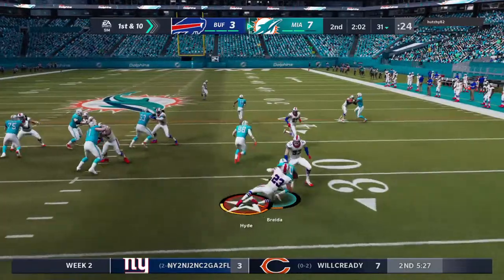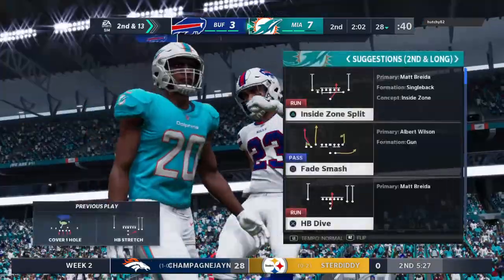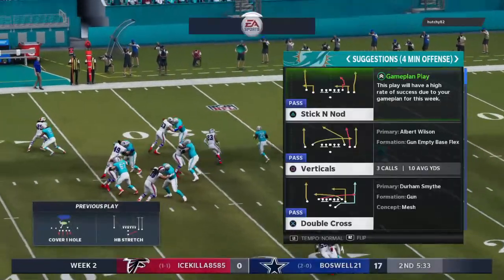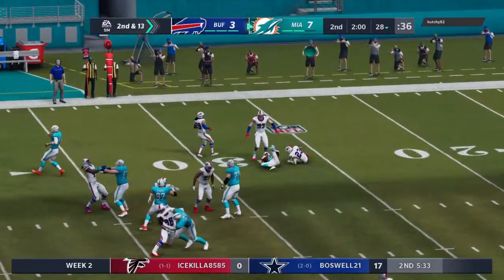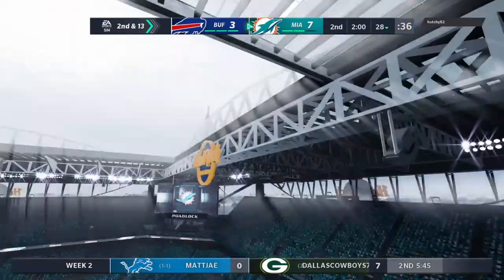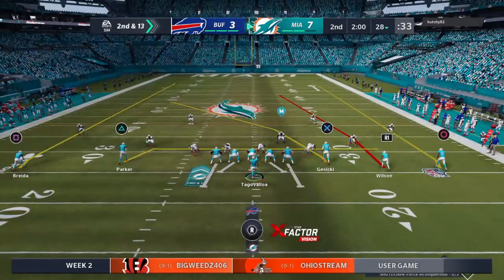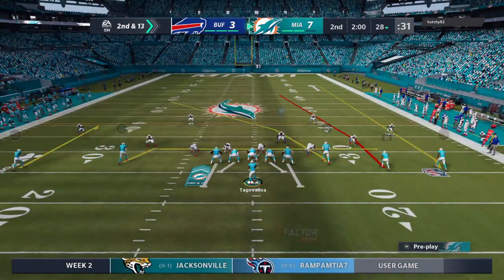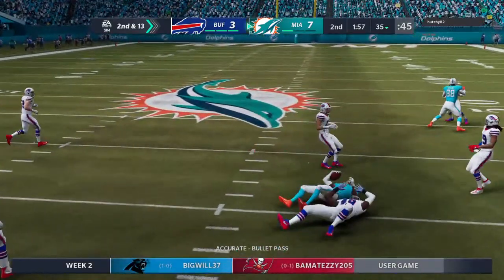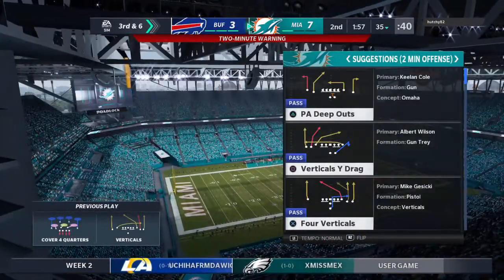On 1st down, here's Breida. And he is not going to go anywhere. They're going to get to him behind the line, and that is going to get us to the 2-minute warning. Tackled back at the 28-yard line. Ready. 13 yards remaining on 2nd down. Now they'll throw with Tagovailoa. And he finds Parker here, complete. And he's going to be down at the 35. Gain of 7.